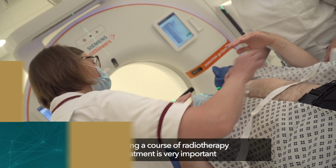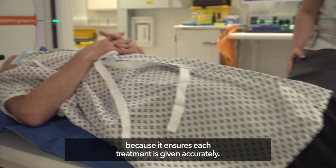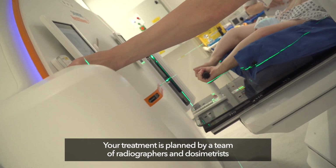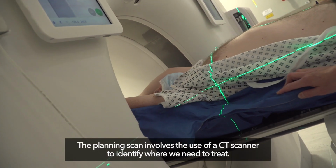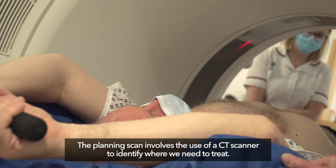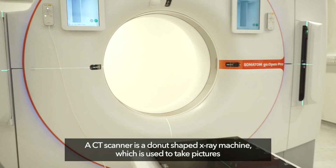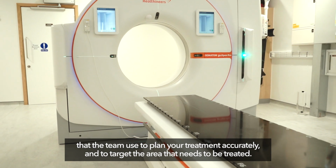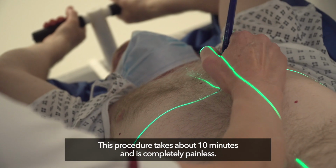Planning a course of radiotherapy treatment is very important because it ensures each treatment is given accurately. Your treatment is planned by a team of radiographers and dosimetrists under the supervision of your consultant. The planning scan involves the use of a CT scanner to identify where we need to treat. A CT scanner is a donut-shaped X-ray machine which is used to take pictures that the team use to plan your treatment accurately and to target the area that needs to be treated. This procedure takes about 10 minutes and is completely painless.